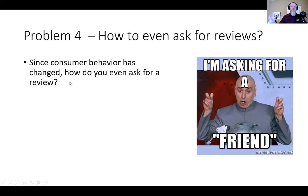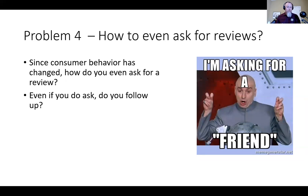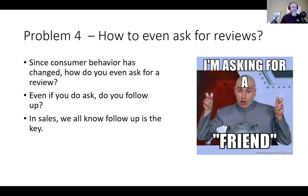They might ask once on the way out the door, "Hey, would you mind leaving us a review?" And that's it. Even if you ask that, what's your system to follow up with them? Because as we know in sales, everything is in the follow up. So why can that not apply to this review system that we're building?